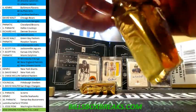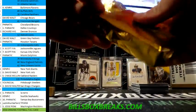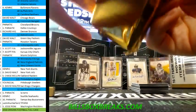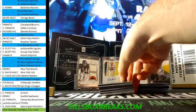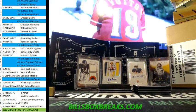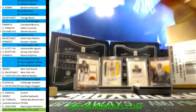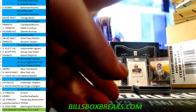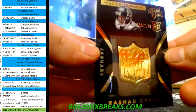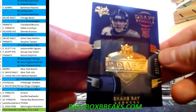All right, pack one and two. All right, here we go. First card, we got AP, Shadowbox at 199. And Jamison Crowder, nice short print out of 49. It looks like we might have something cool on the bottom. Out of 149, Rashad Green, Jaguars. And Shane Ray, draft symbols out of 149.